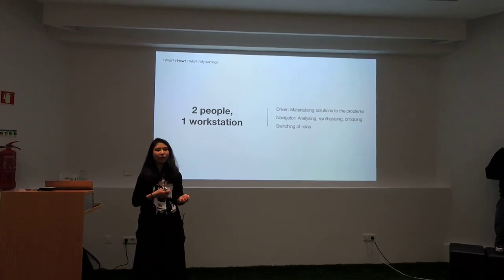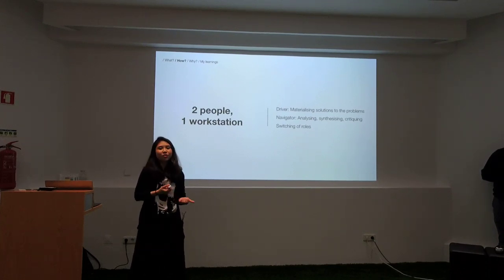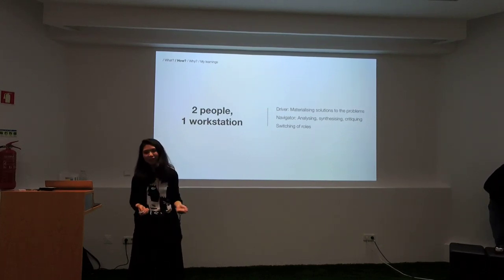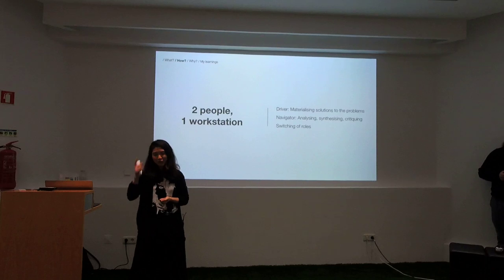It can be constantly switching. So the switching of the roles really depends on the pair. It can be very dynamic. For example, the driver could be telling the other, hey, look, I'm running out of steam. Can you please jump over? And now the roles are switched. On the other hand, the navigator could also say something like, I've got a new idea.